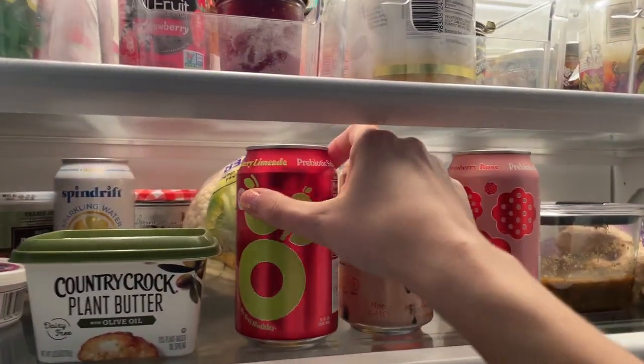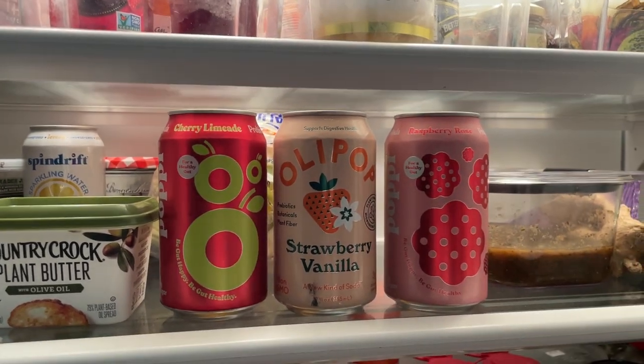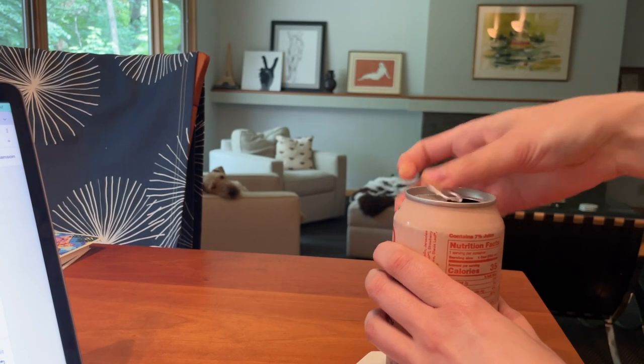You know what I need? I need a little drinky drink. Let's go get a little drinky drink. Okay, here's what I bought the other day. Cherry limeade, strawberry vanilla, or raspberry rose. What should I go with right now? Strawberry vanilla. Such a good sound. It literally tastes like candy. Ooh, it's so good. Oh my God, I love it.